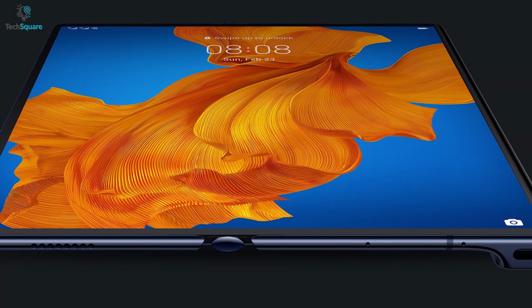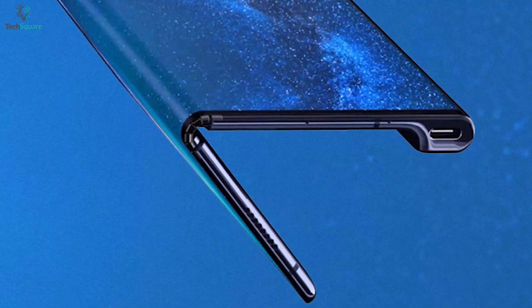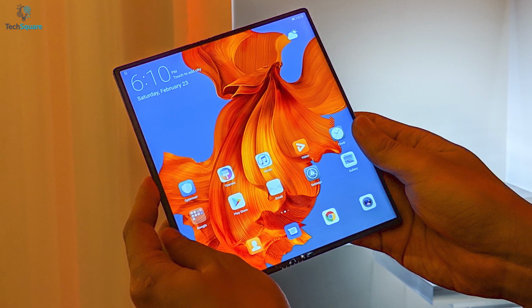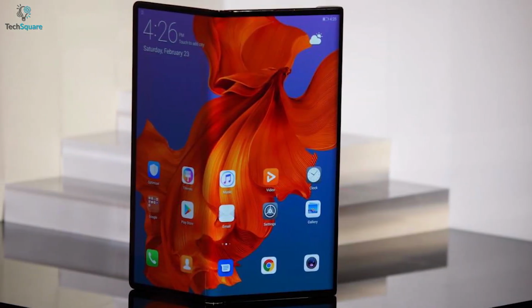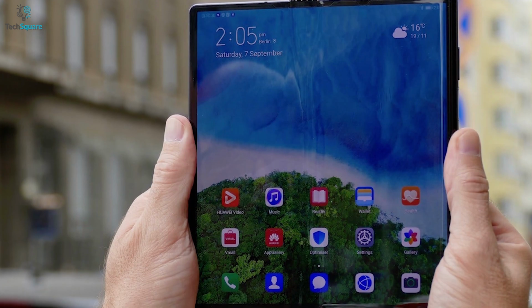Meet the unprecedented and spread your wings with the Huawei Mate X, which adopts an innovative hinge and presents groundbreaking technology with a remarkable visual sensation. It comes with an 8.1 inches display that lets you experience immense details with vivid colors all over the screen and allows you to see more at once.